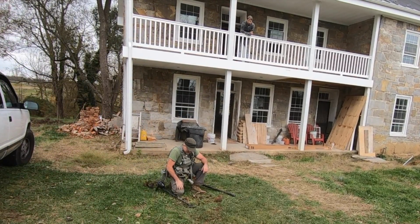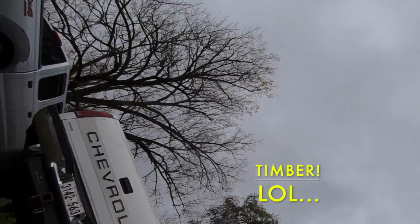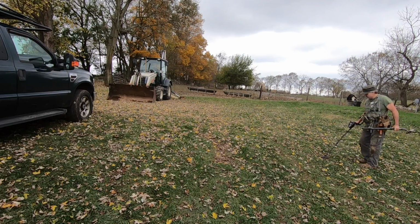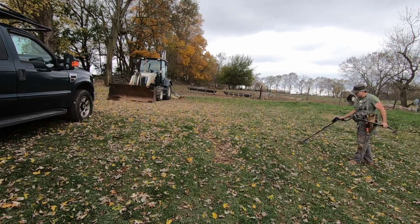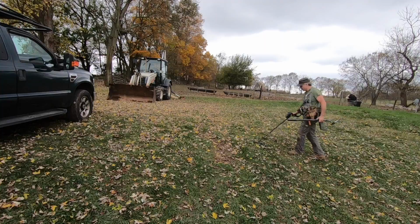Oh, now look at that. Looky. Silver. Good. We're gonna check out this area up in here now. It's really kind of tough for this. The grass is tall. It's not tall here, but it is in other parts of the yard. I think I should wait until they push all the dirt out of here, really.